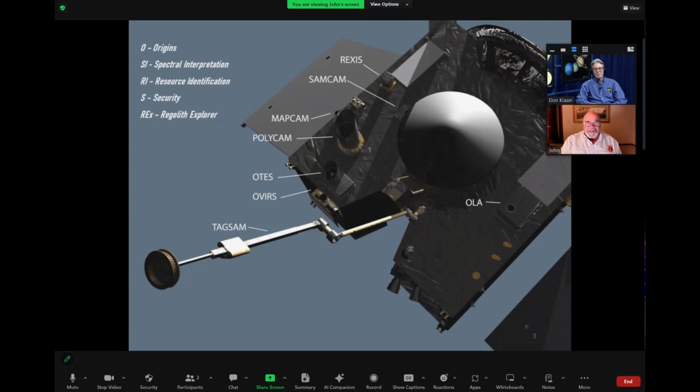In this picture, you can see over here is the sample return capsule, or what they refer to as SRC. And then you have the suite of cameras and instruments. And then this long arm here is called the TAG SAM, or the touch and go sample arm. This part down here is what actually went into the asteroid, and these holes in the side are what collected the rocks and the regolith from Bennu.